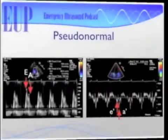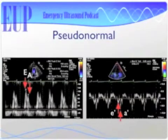Here's an example of pseudonormal. Pseudonormal shows the E is greater than the A, right? Because we're back to that normal appearing mitral valve inflow, and then we have to go to our TDI to figure out what's what. And the TDI shows that E prime is now 5.6, it's low, it's less than 8, and it's less than your A prime. So in this patient, we've got a normal mitral valve inflow, but we've got an abnormal TDI, so that's pseudonormal diastolic function.